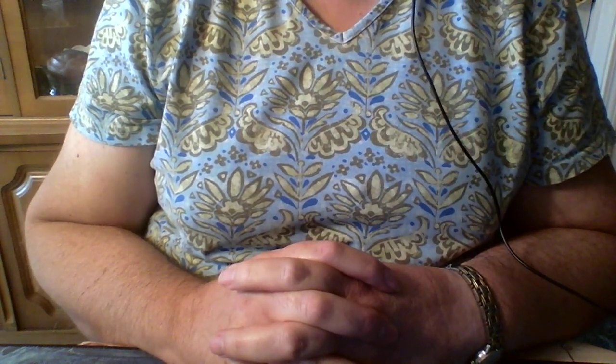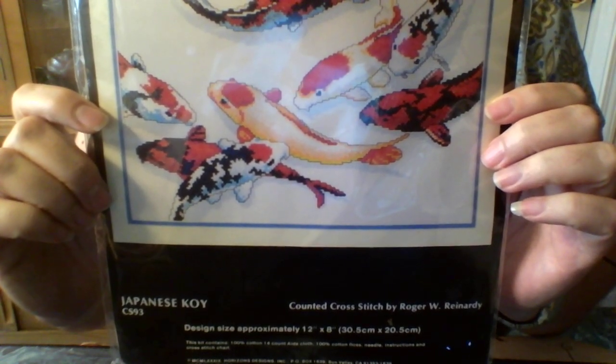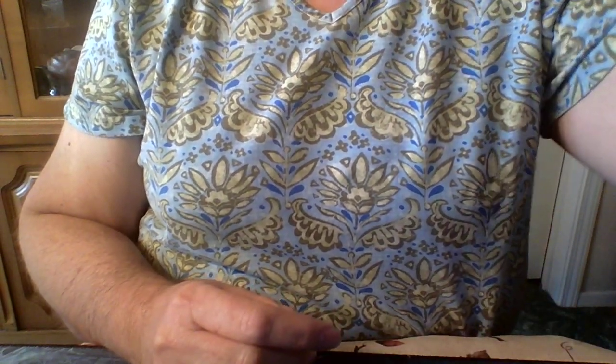The first finish I have, it's not quite a disaster. It's a little bit of a fiasco, maybe is a better word, and it's entirely my fault because I was lazy and didn't do what pretty much every kit out there tells you to do. But let me just show you and explain it as we go. So the first finish I have is my Monarch Horizons Japanese koi that I got off of eBay. And it was copyright 1989. And I have showed it to you as I have progressed through it. It is done, although not a fully finished object.